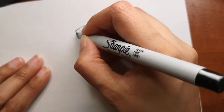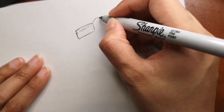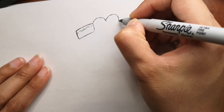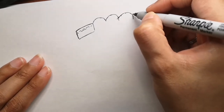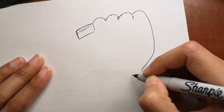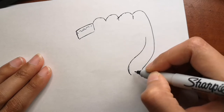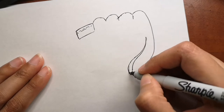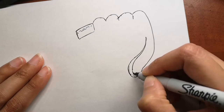And along the way while I draw, I will give you some fun facts about baseball gloves and the history of it all. This is a kids website that I'm getting this information from, kidssearch.com. So catcher Doug Allison in 1870 was the first ever to wear baseball gloves.